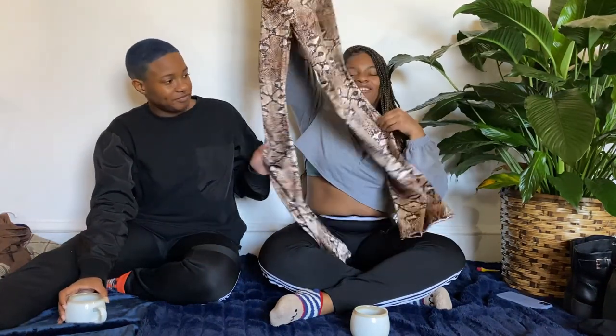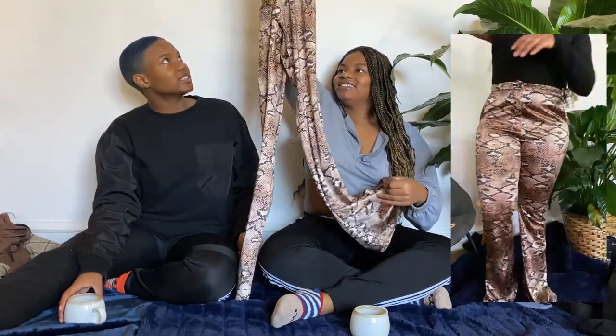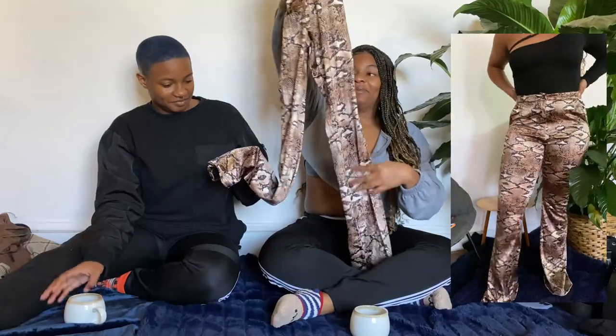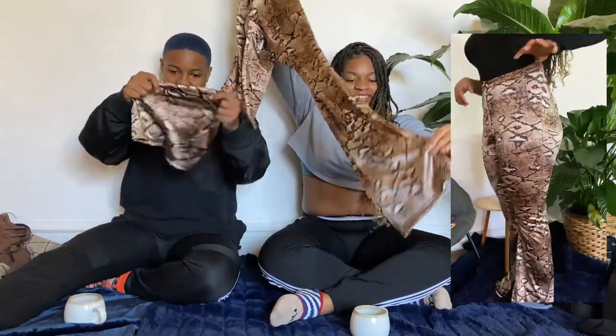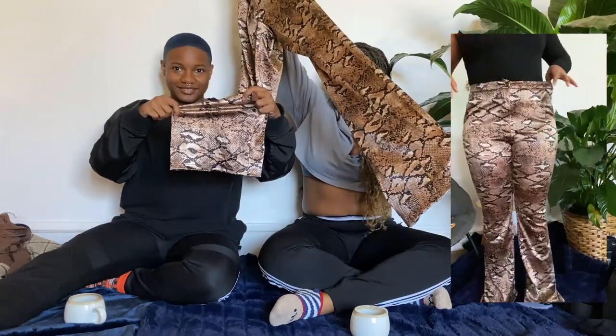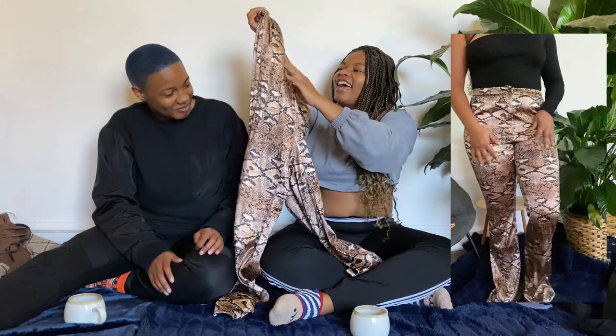Alrighty, so my last item and the last item of this haul is these snake print reptile, I don't know, skins. Or animal skin. I think it's snake skin. It's some type of reptile print pants. They're bell bottomed. They're white bell bottomed on the bottom.